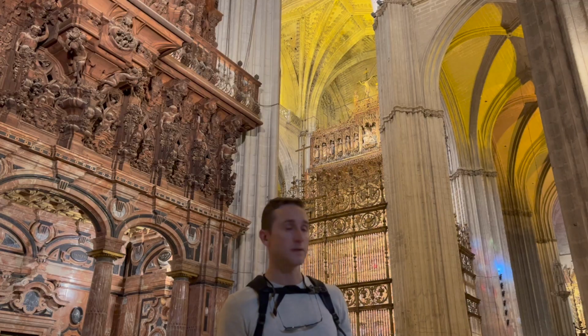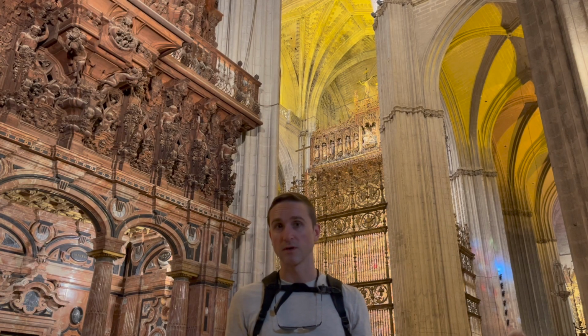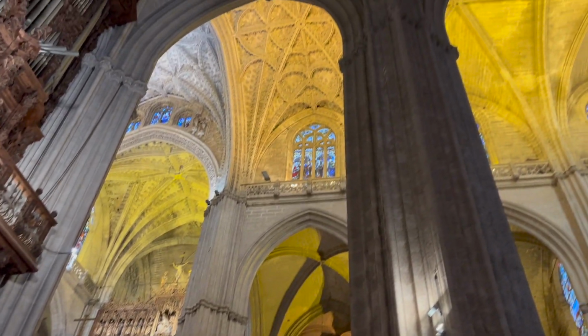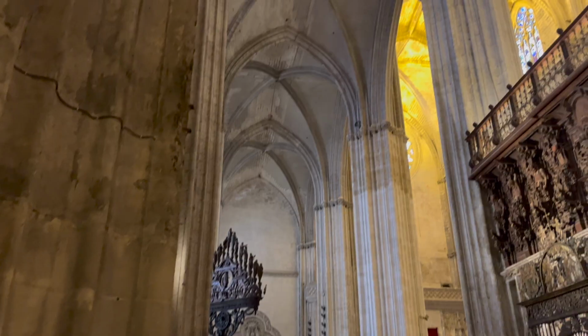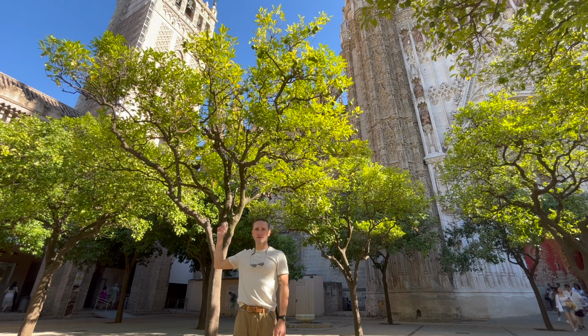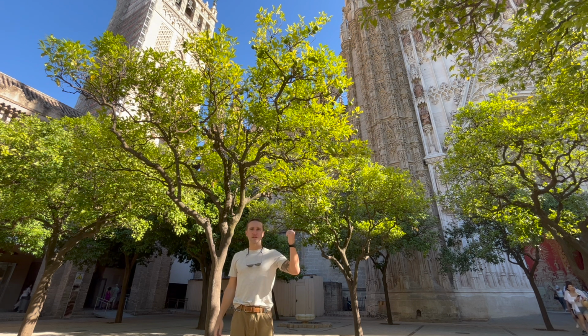St. Mary. This is one of the biggest cathedrals on the planet. Second largest cathedral in the world, next to St. Peter's Basilica in the Vatican. This place is absolutely massive. The ceilings are so high. Impressive structure, to be sure. 5 o'clock, and there go the bells. Now we're inside, climbing the Giralda Tower, and inside the cathedral.